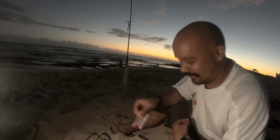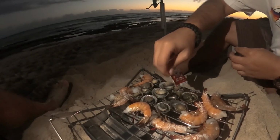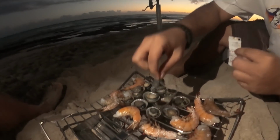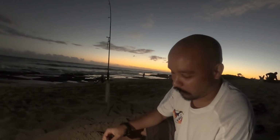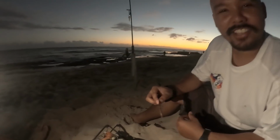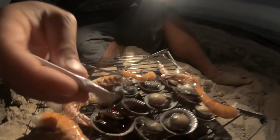All right, our Opihi is done. We got our quick shoyu packets to go. That's good. Fresh as they come. Gotta have the shoyu. That's good. Yeah.